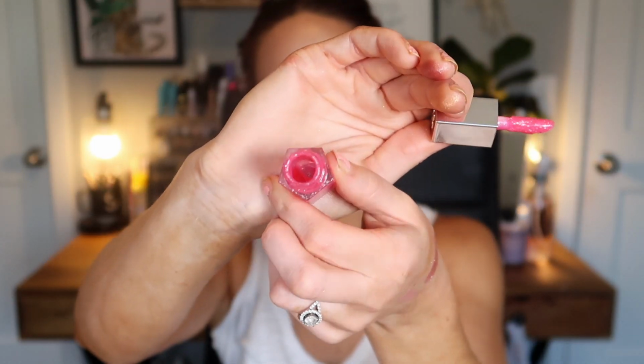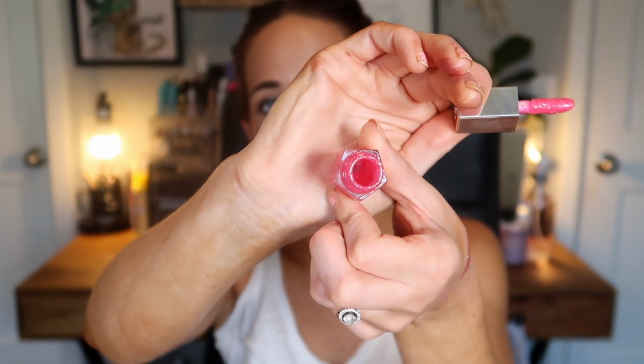I did take the stopper out, and I don't know how well you'll be able to see down this, but I don't have a ton of product left. I definitely feel like I could finish this within the next couple of weeks, and then I'll just continue to work on Taffy Tease, which is another super beautiful shade. I really wish this one was permanent to her line because I love this shade.